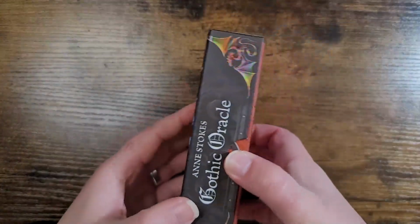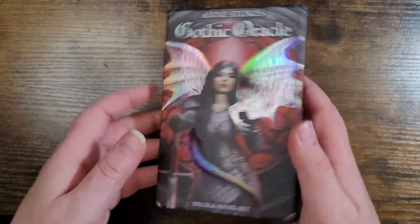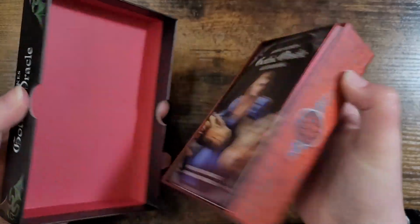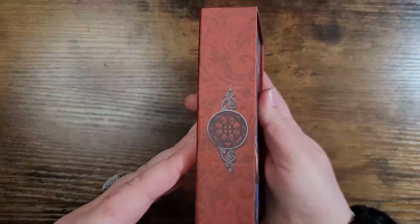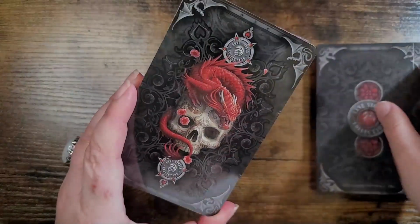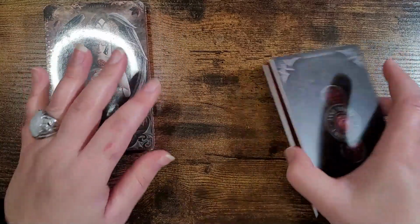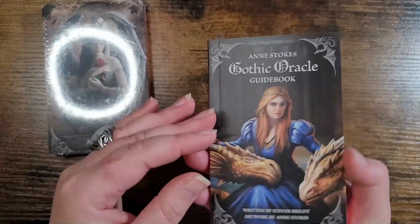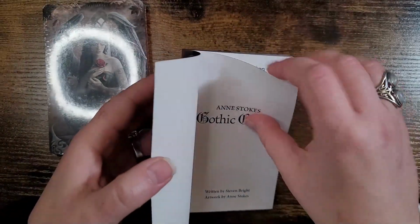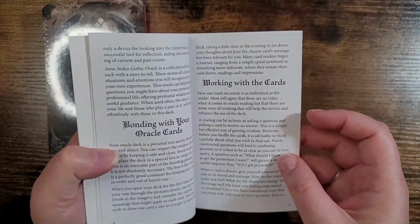I am excited. Look at the holo. Fun. Okay, let's open her up. Oh, the edges are fun. Oh, wow, look at the back. Oh my gosh. I am getting nostalgic here with all of this artwork. I love it. Look at that book. Oh my gosh. Okay. See if there's anything pertinent we need to know.